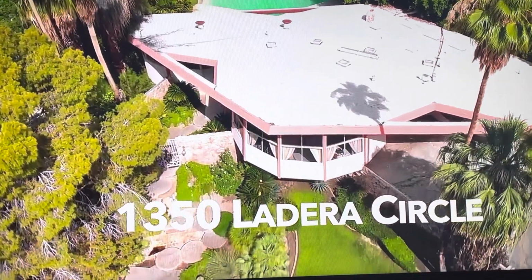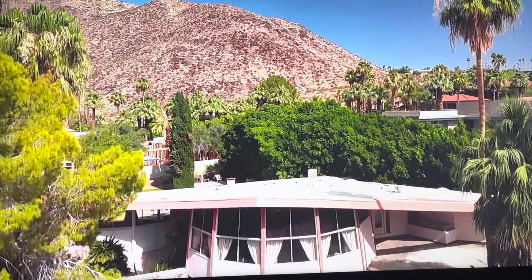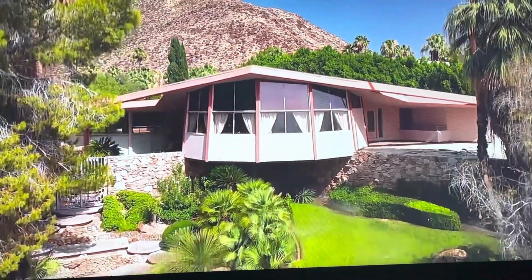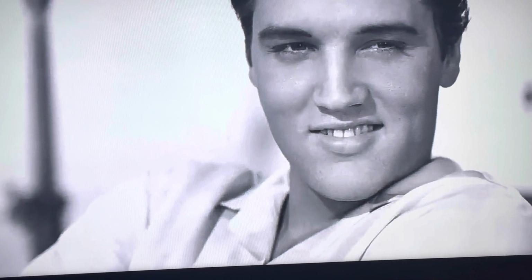I also was able to get drone footage, so I just wanted to share with you too. This is what it looked like before it was just done. Obviously, it's a different color now. This house had no insulation. This was just a model home. Bear that in mind. So when Elvis was there, actually I was incorrect.